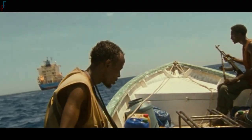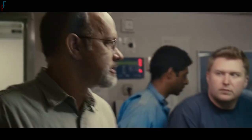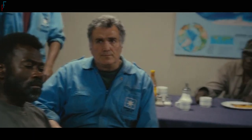Richard sets up a meeting with the whole ship's crew for the evening. He says that even though the pirates have been defeated for the day, everyone should remain vigilant since they could attack again the following day. A terrified crew member asserts that their duty is to move the supplies, not to repel pirates.